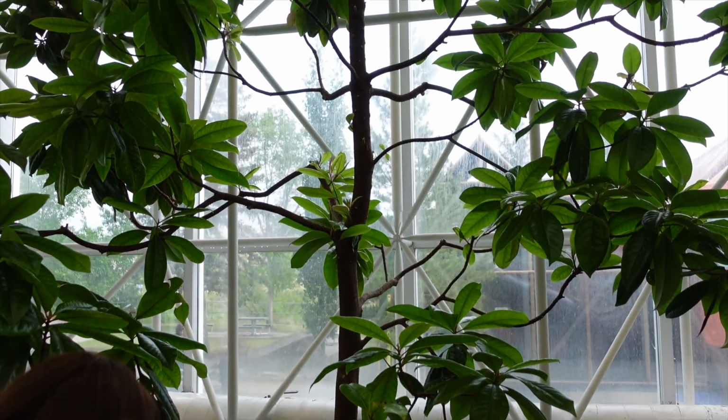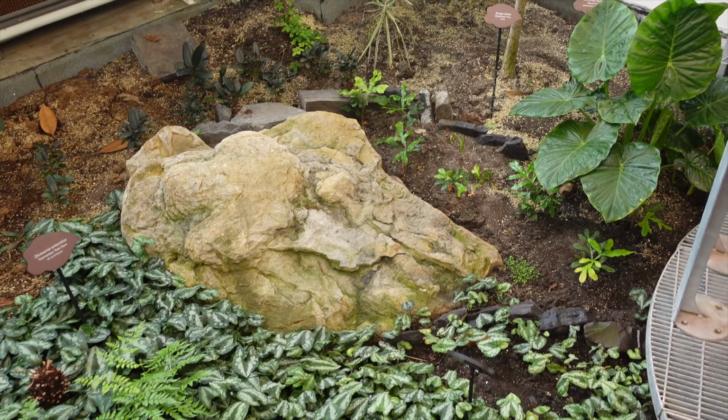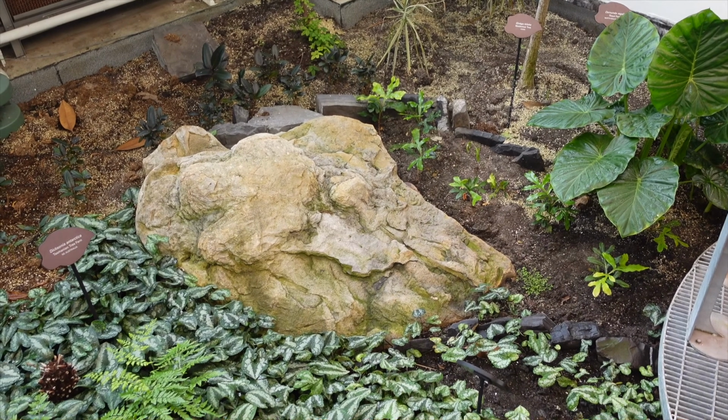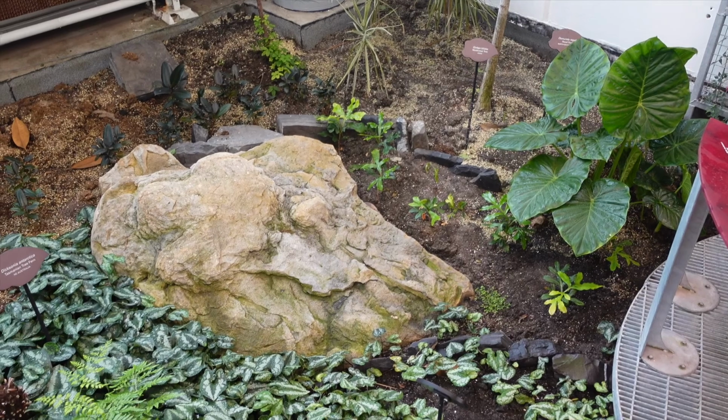So that fossilized footprint right there is actually found here. So we just didn't move it. Just right in this spot. And then you built around it. Yeah, we essentially just built it up. Oh, wow. It was pretty wild. We did carve it out and everything.